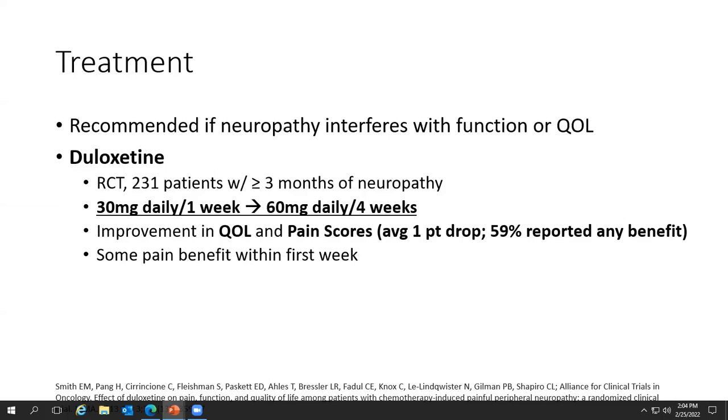But in the subgroup analysis, there are smaller subsets of patients who did have more robust improvement. And I would say anecdotally, this is also what I've seen, is that there are subsets of patients who do have more robust improvement. And you can start seeing the pain benefit within the first week, unlike the depression benefit that we commonly talk about taking a few weeks to notice.